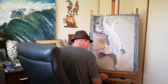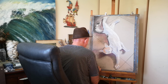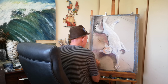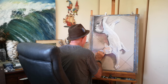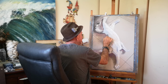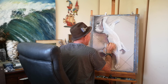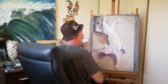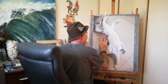Where's that one I saw that I wanted to use? Yeah, let's bring that in a little bit over here as well. We've got a slightly duskier lilac. And then softening it, blending it a little bit.